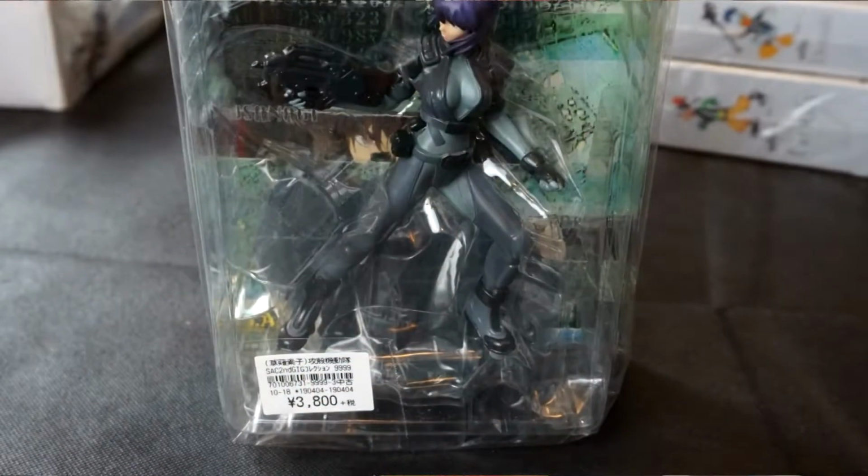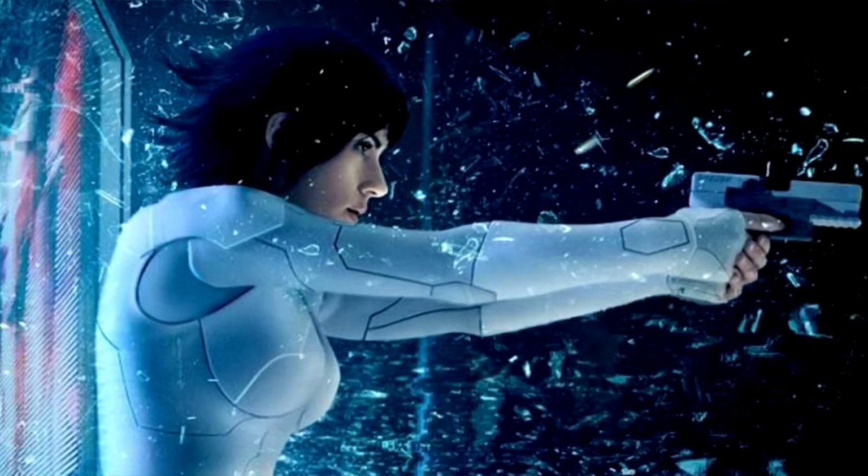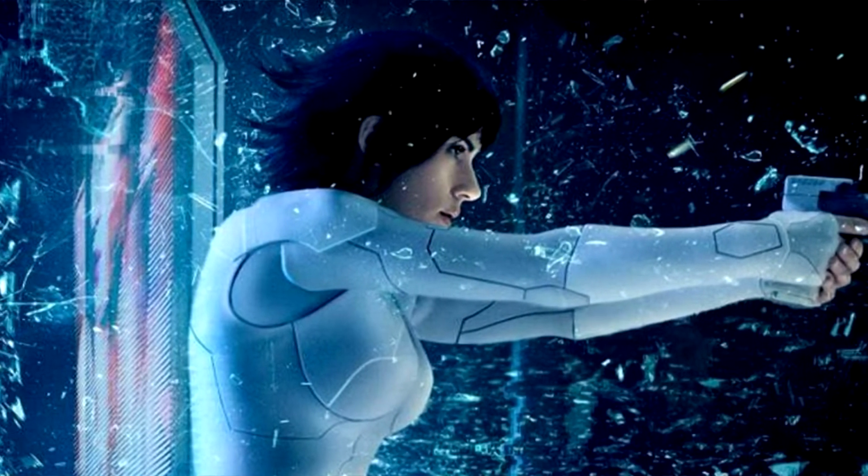Next up, we have Major from Ghost in the Shell. I really like the Ghost in the Shell series. I even enjoyed the live-action movie. I didn't have a big problem with it. Most people didn't like it too much, but I think it was one of those movies that stayed really true to the anime, and the anime is not always action-packed.